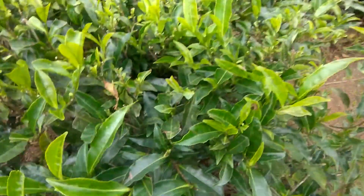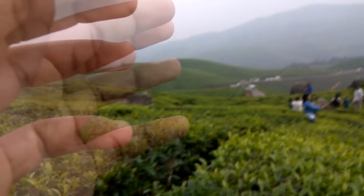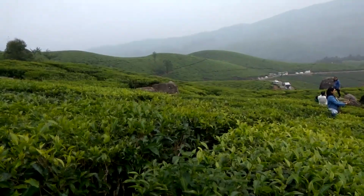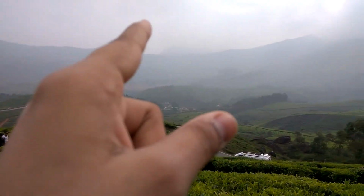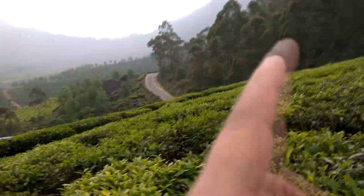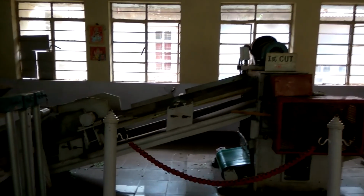So here are all the teas, if you can see. Yeah, these are all the tea leaves, and these are all the tea gardens. Come on, focus. Oops. These are all the tea gardens, and these are mountains. This is tea garden, this is the road, this is again the road, this is the forest or jungle, whatever you would like to call it. So I will continue when I leave the tea garden. Until then, bye.